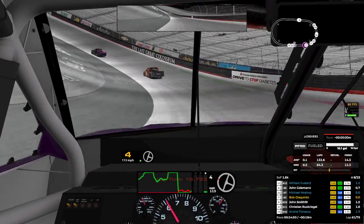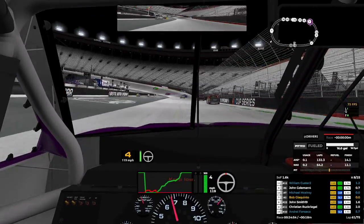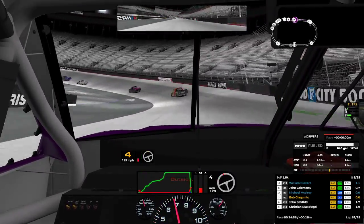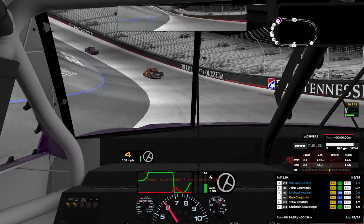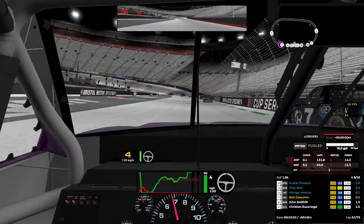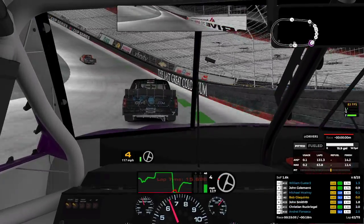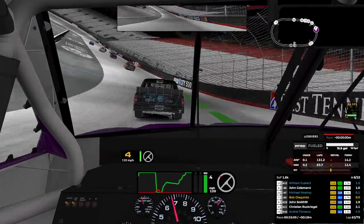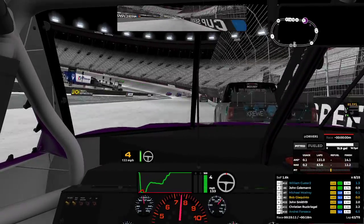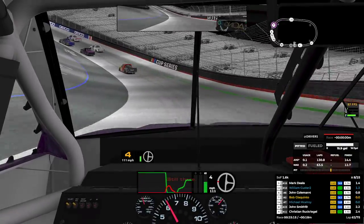On the outside. 15.723. Still there. Keep low. Clear outside. Clear high. Got a car high. Outside. Hold your line. Clear high. Outside. Oh my god. 15.6976. Car outside. High. Still there.